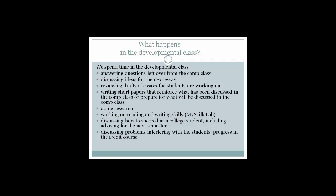And so with that first set of bullets, you can kind of see that a lot of the focus in the developmental course is simply taking what I assign in the freshman comp course and really digging into it, giving them time to do what they may be stumped at home doing. You know, when you're not there to answer the questions or to help them or to pat them on the back and say, oh, that's a great start, let me give you some suggestions. With a small class, you have time to do that.